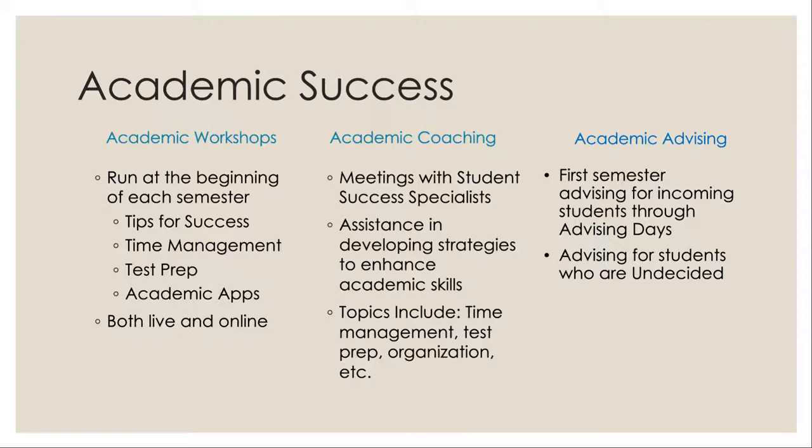We also offer academic coaching. This is a free service available to all students where they can set up a meeting with a success specialist to develop some strategies and enhance academic skills. Some of the topics are similar to what we do workshops on, but it could also be something specific. You have a long-term assignment you're working on and you want to come in and plan that out with an academic coach. You can sign up for an appointment for that.